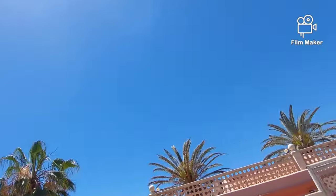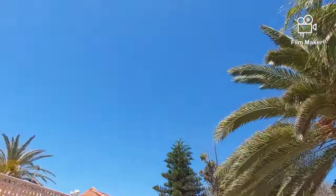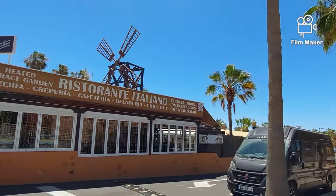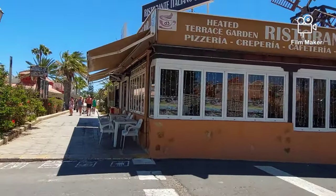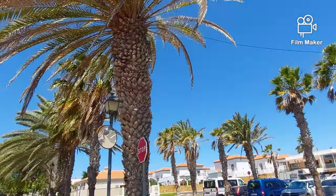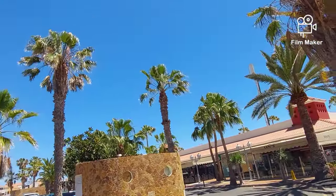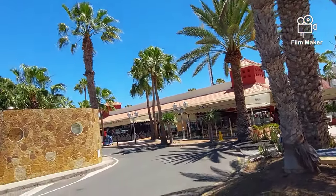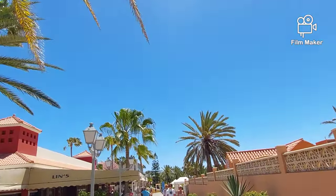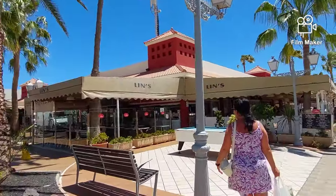Today's weather, as you can see, clear skies. Let's play a spot the cloud game. Can we spot anything? Don't think there's any clouds at all. Can't see any. You can almost use the palm trees as some kind of windsock for the wind. You can see it's not a bad breeze, it's a gentle one.